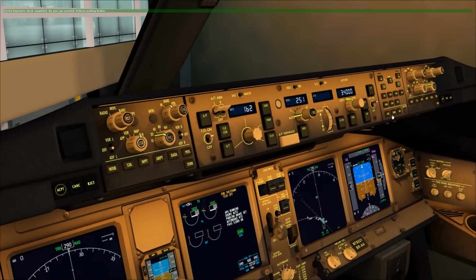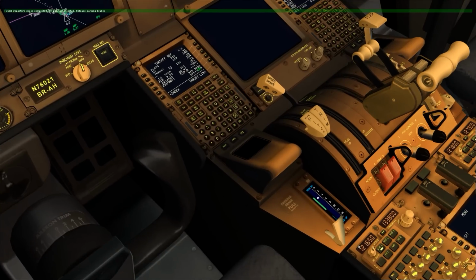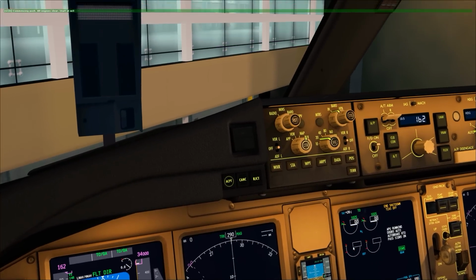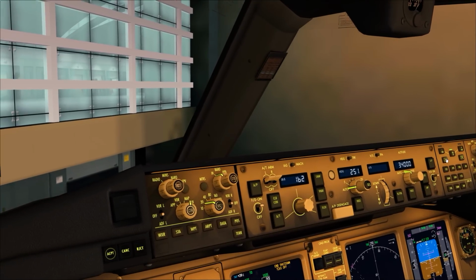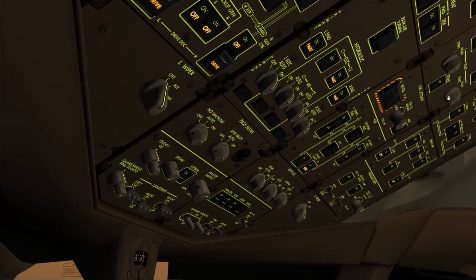Departure check completed. Line has been inserted. Release parking brakes. Commencing push. All engines clear. Alright, so let's go ahead and get this bad boy started up. We'll take a look at our engine page here, and we'll start with the right engine, or engine number 2, first.